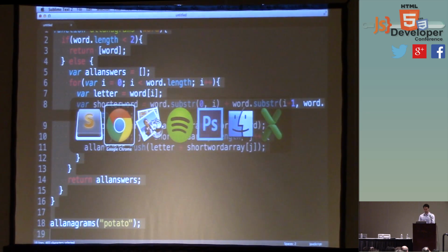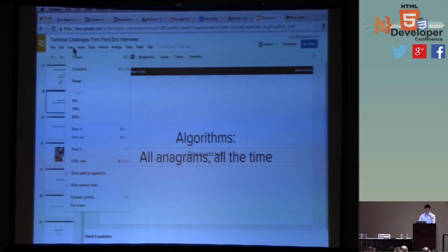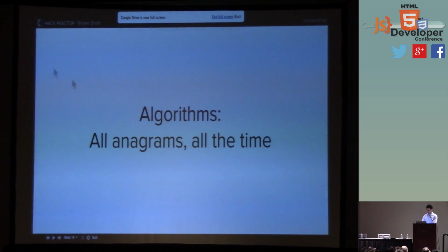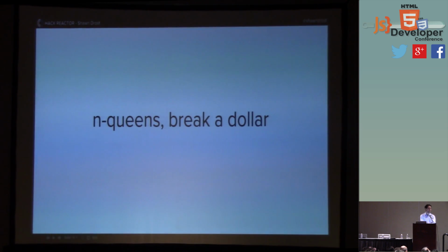All anagrams. Hopefully, I've included some of the other names under which all anagrams appears. Oh, I did. Yes, that's great. You might have heard of the N Queens problem. This is about the same thing. Or like how many different ways are there to break a dollar given that you have a coin of like 17 cents and 3 cents and 8 cents? Equivalent problem as well.